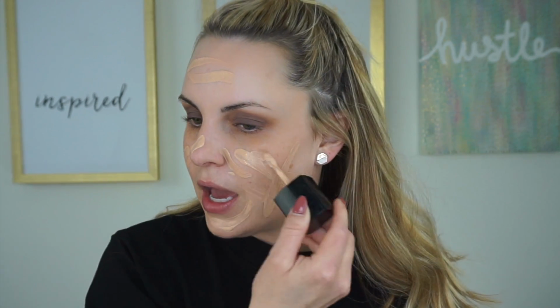So now we're gonna go into foundation, because that's all we're gonna do for the eyes except for mascara, and I'll do that in just a second. I'm actually gonna be using the Wet n Wild Photo Focus foundation. I love this foundation. I gave it a really great wear test on Foundation Friday, and it's just one of those that you can find so inexpensive and it just does the job so nicely. And I am in color Soft Beige.